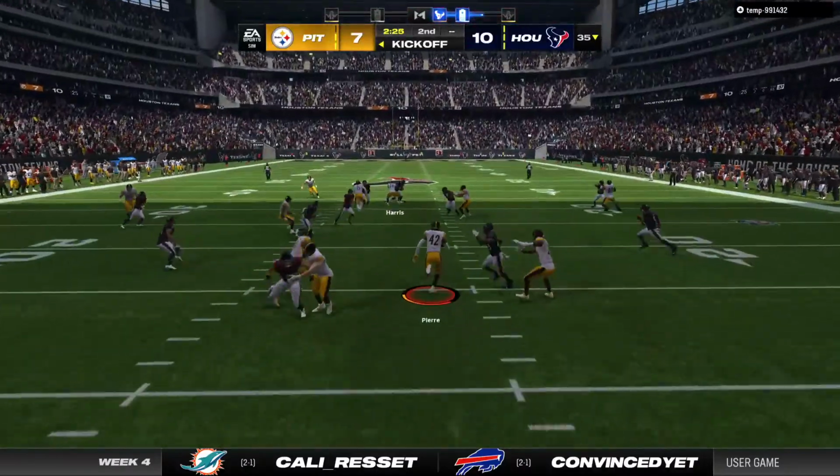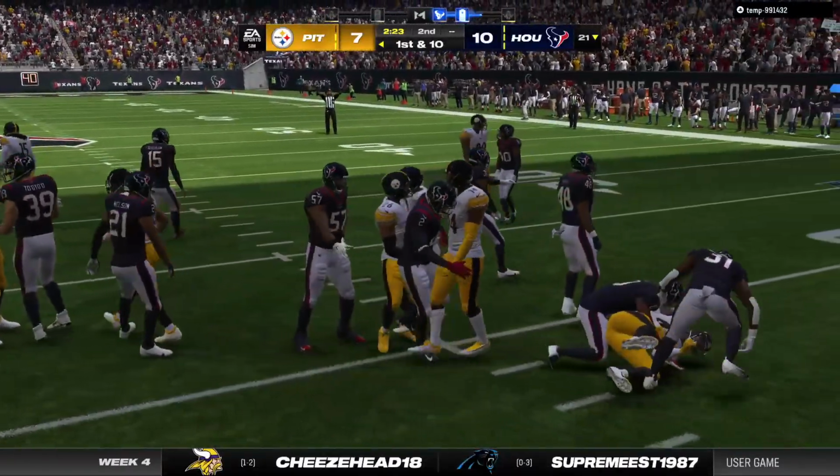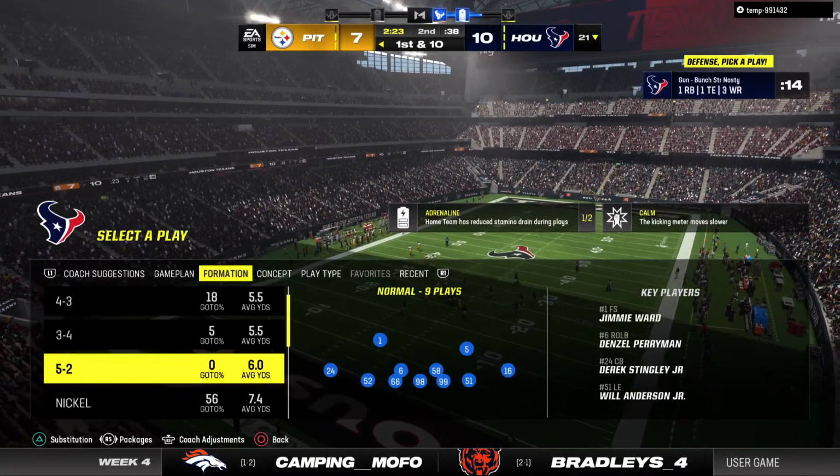This will be returned from deep in the end zone. And he'll be dropped at the 21-yard line. So bringing it out of the end zone proves not a good decision. Loses him about 4 yards.